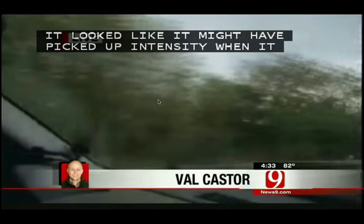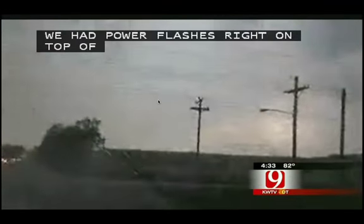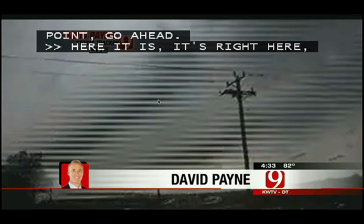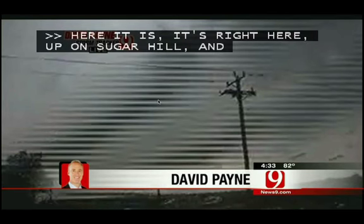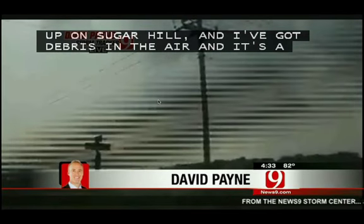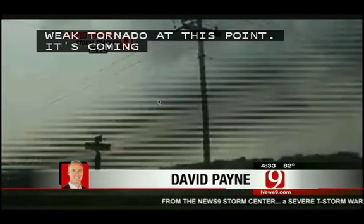Go ahead. Yeah, Gary. I'm in Post at 2nd Street. Here it is. It's up what we call Sugar Hill, and there's debris in the air, and I've got debris spiraling. It's a weak tornado at this point, but it's coming across the valley right here, Gary. Here it comes. It's crossing Post Road. The tornado is going to cross Post Road at 2nd Street, just north of 2nd Street, about 100 yards, Gary. That's where the tornado is going to cross the highway.